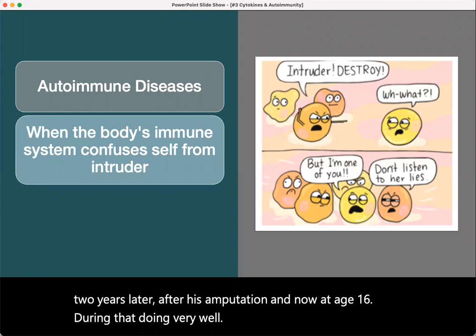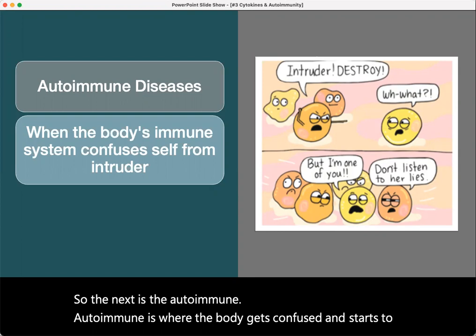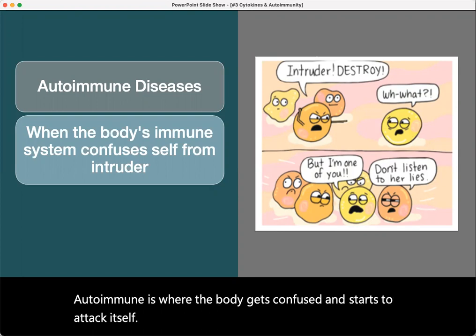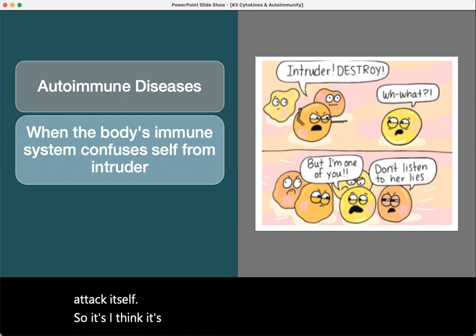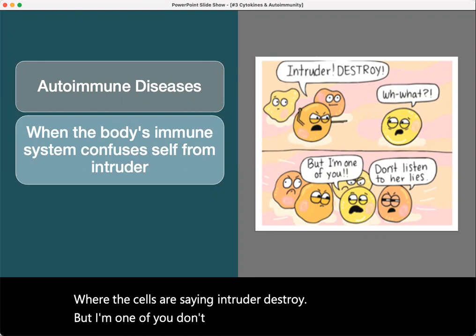So the next is the autoimmune. Autoimmune is where the body gets confused and starts to attack itself. So I think it's depicted well in this cartoon where the cells are saying intruder, destroy. But I'm one of you, don't listen to her lies.